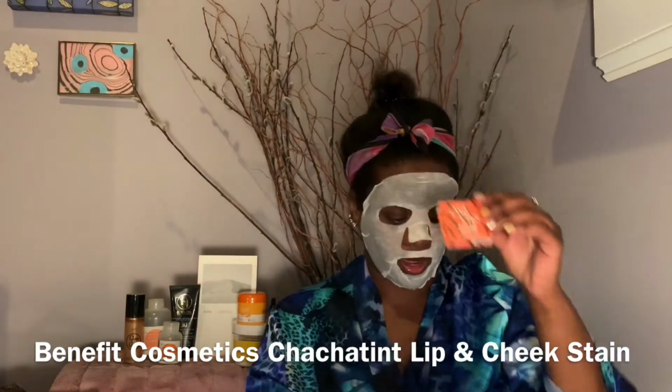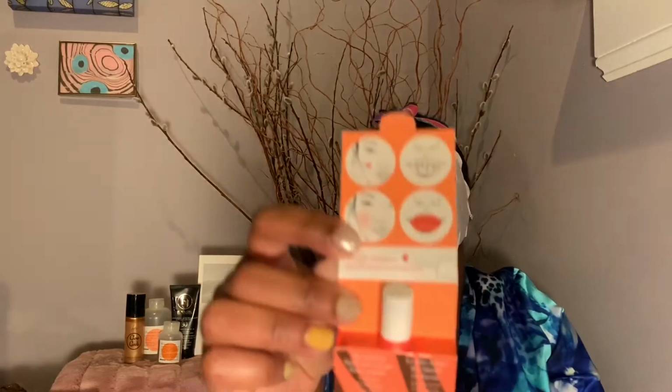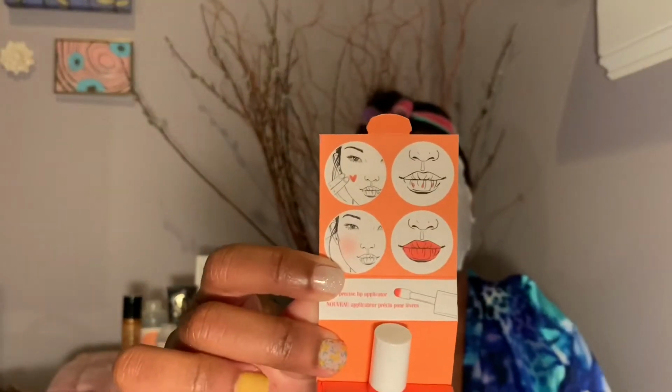So first up is the Chacha Tint lip and cheek stain. And I actually have this product already, I'll be honest. I love a lip tint and a lip stain. I don't know if anybody else does. Anybody else love a lip tint and a lip stain? Because I feel like they work better than lipsticks on my lips, and they last longer.